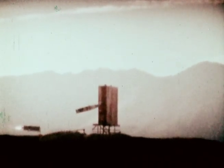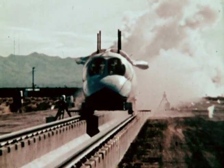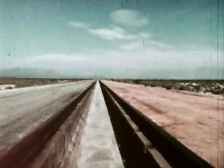To the military and to the research and development community at large, NWC's high-speed test tracks are indeed railways to new horizons.